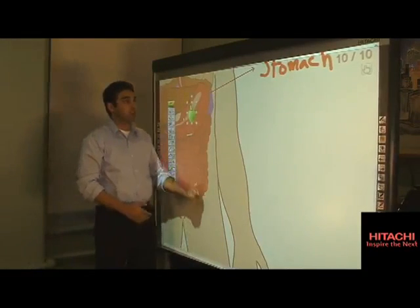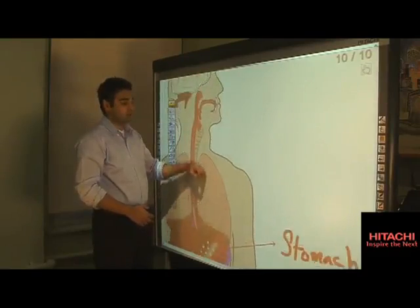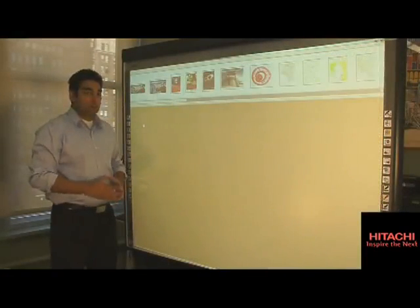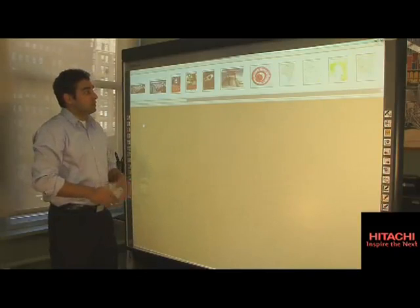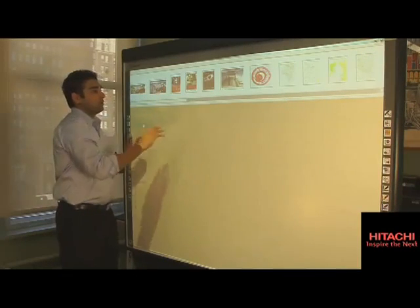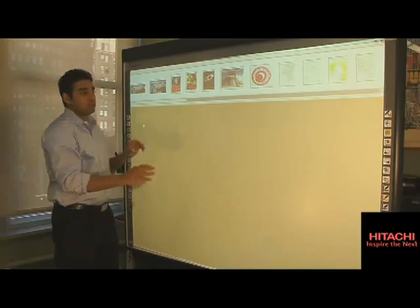To scroll, I just simply use my fist. So here I'm scrolling this application, as you saw earlier when I was going down the digestive system. The other advantage of the FX Duo's touch technology is the type of software that can be developed to utilize the two inputs and the two touches. This is a sample application that we have right now that we're exploring, and for example, we can take something that we were doing before, maybe not even using any type of digital technology.